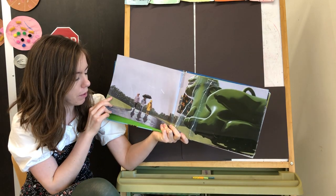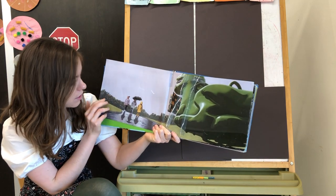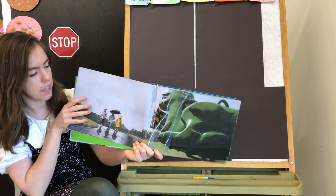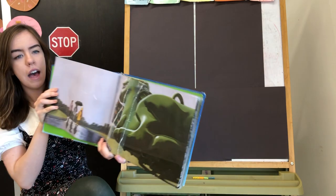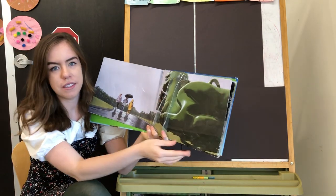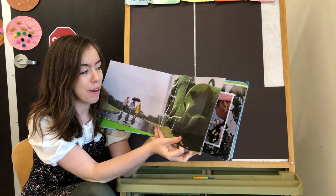But sometimes when we want to play and it's raining, we have to wear special gear like rain boots, umbrellas, hats. It looks like they're going to the park to play, and it looks like they see something. What do you see? I see a dinosaur, and it has a bag. I wonder what could be inside the bag. Do you have any predictions or guesses?